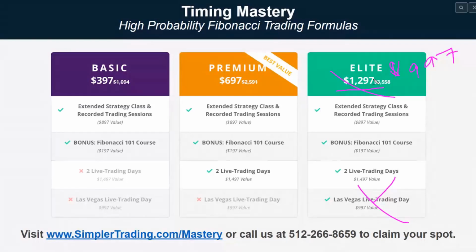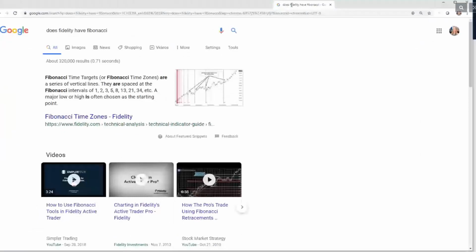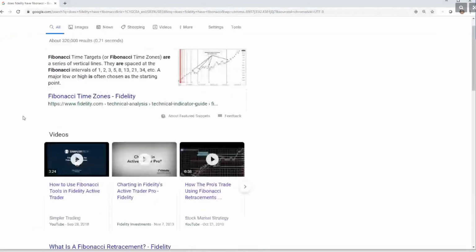Dan says, recommend the Fidelity person opens a non-funded TOS account. Yes, that is actually a great idea. So you can just open a non-funded Thinkorswim account and you don't have to move your money over to it. You can just open Thinkorswim and use your fibs on there.